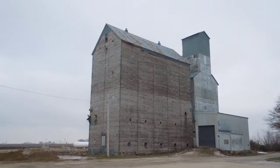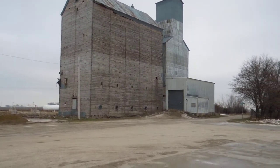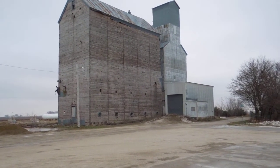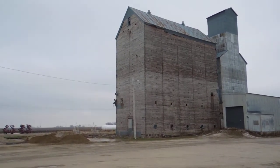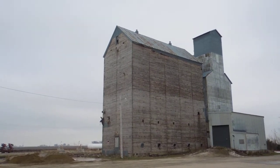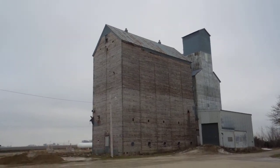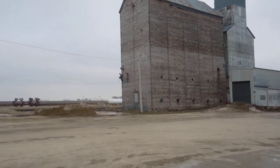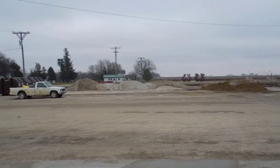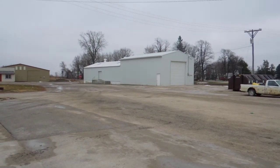A year ago, almost exactly a year ago, I showed some video of this. That property was bought by, I don't even know what to describe them as. They're a property holding company. Ended up owning that building. There's this cement slab there that used to have a warehouse on it, and that small warehouse right there.